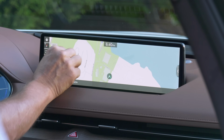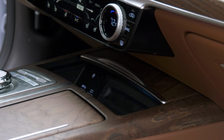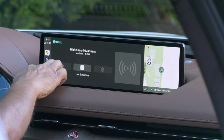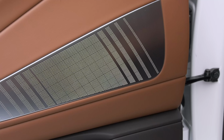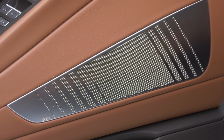Natural voice commands are lacking, and even though there's a Qi charger for phones, wireless Apple CarPlay and Android Auto are missing in action. They require a cord. Then again, Tesla doesn't offer either of them at all. The excellent Lexicon system offers reference quality sound with tight, accurate bass.